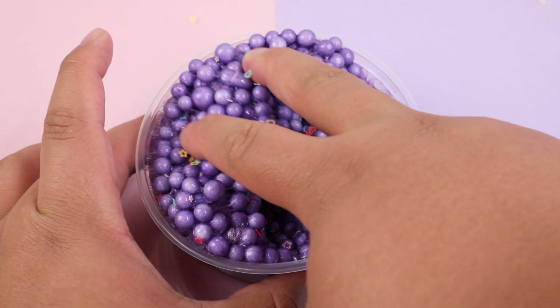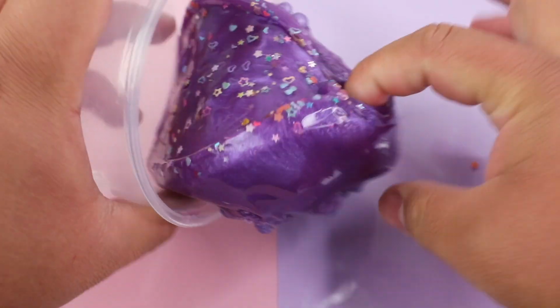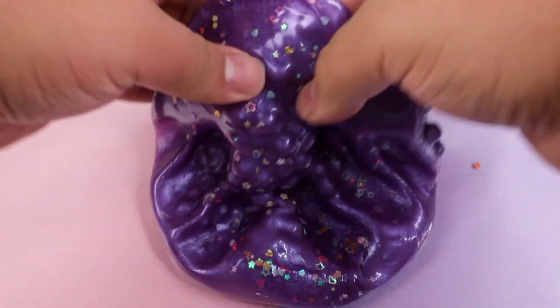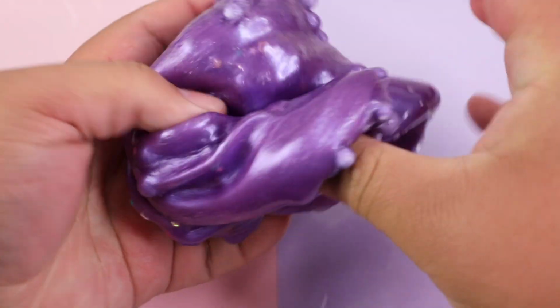She did amazing. I love the way they look. They're super, super cute. The slime itself is a metallic slime with a purple shimmer. It has a bunch of glitters in there to represent the galaxy. And then it is packed with large foam beads, and it's super bubbly and crunchy. I love it.